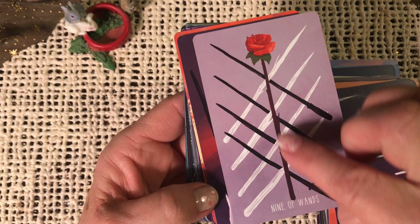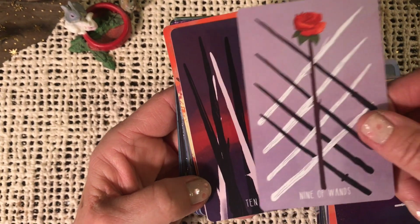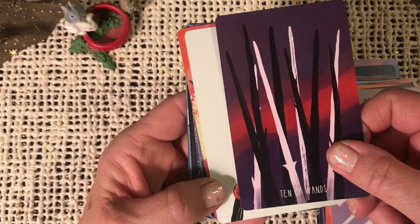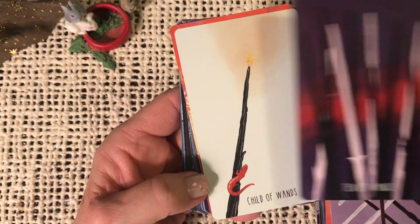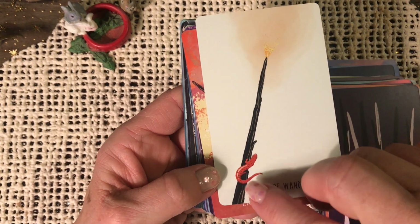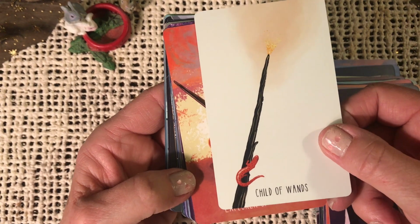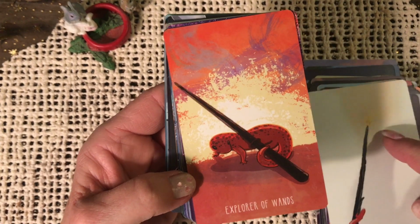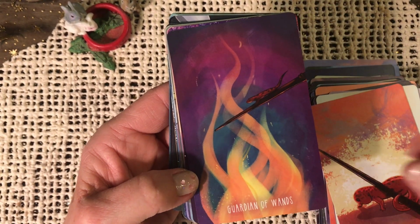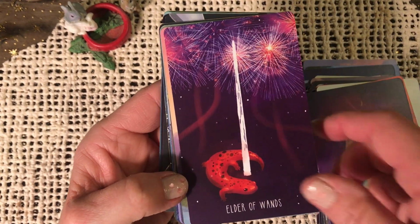Look at that. The rose had to grow up the trellis here. Took a lot of time and effort to get there. And here is the Ten of Wands. All right, the Court cards, Child of Wands. I like that there's a salamander because that's an elemental that's traditionally associated with the suit of wands. Child of Wands. Explorer of Wands. Guardian of Wands. And the Elder of Wands.